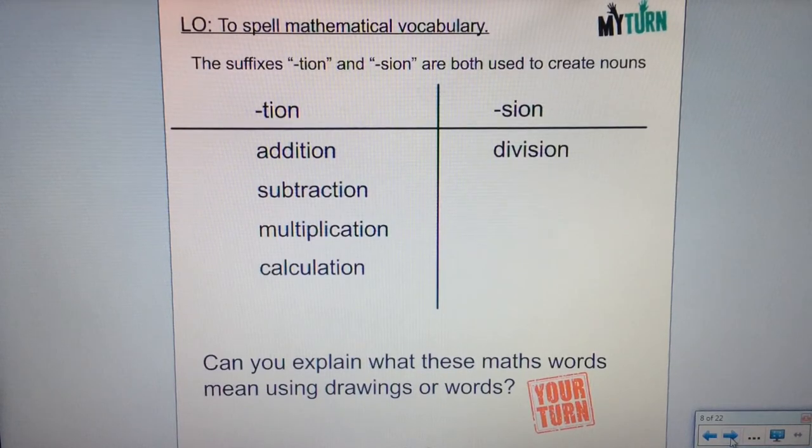Both of these are used to create nouns. Could be from a verb, could be from an adjective or another noun. But all of these shn words are nouns. So we've got four T-I-O-N spellings and one S-I-O-N spelling for division.